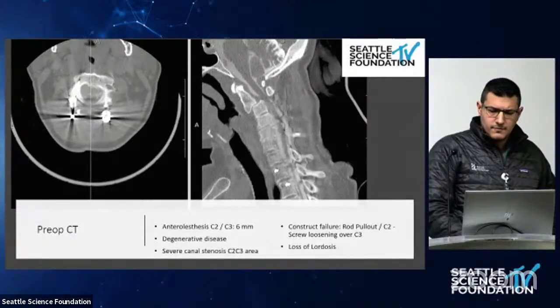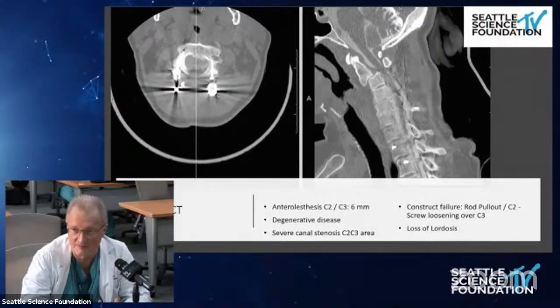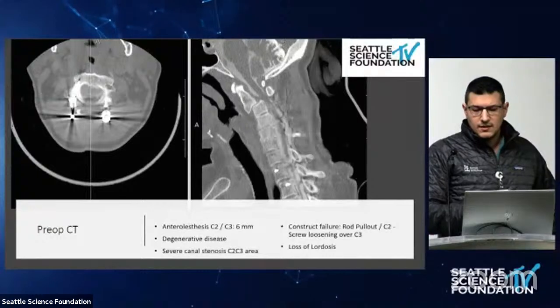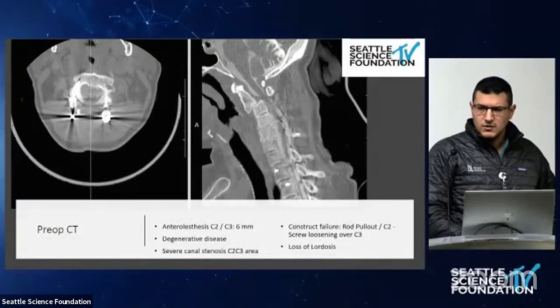So when I see this kind of an anterolisthesis, there are two things that immediately come to my mind. First of all, I talked about biomechanics and alignment. Is this a good alignment? Is this good biomechanics? Initially, I have excess scoliosis, but it's not here. She has a good global sagittal balance.